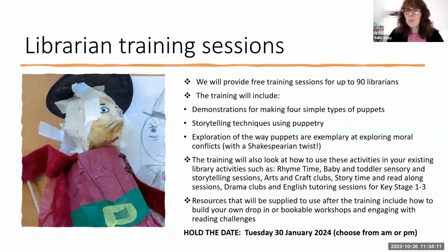I think last year we managed to squeeze in 90 librarians. I will check the capacity. We might be able to have more if there are more of you that want to join, but there'll be more information about that. I'll send out in December and how to sign up for that. So we will provide free training sessions for up to 90 librarians.